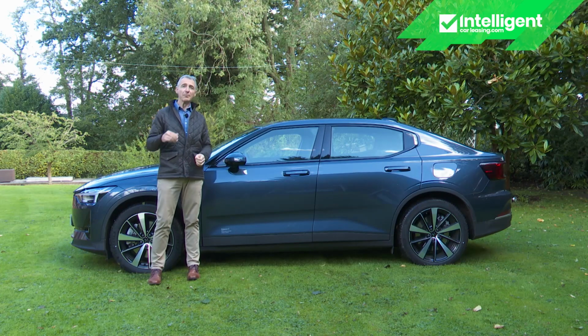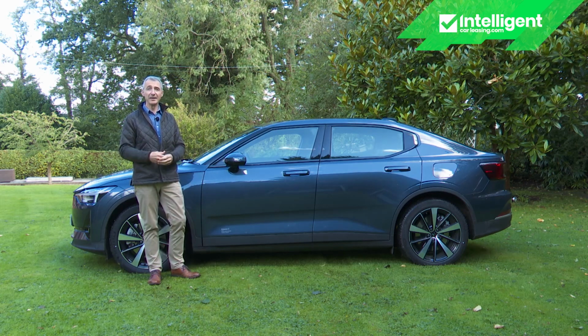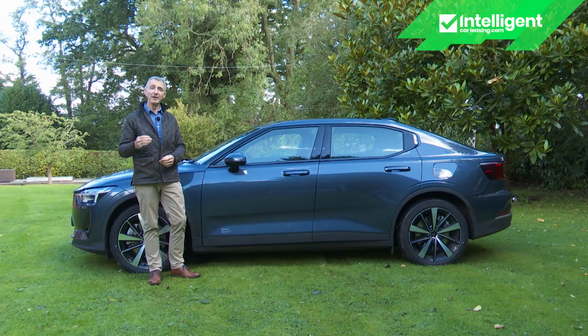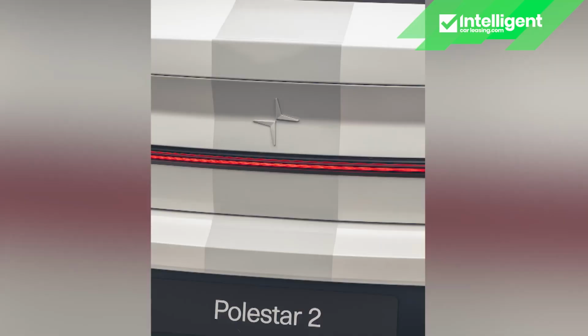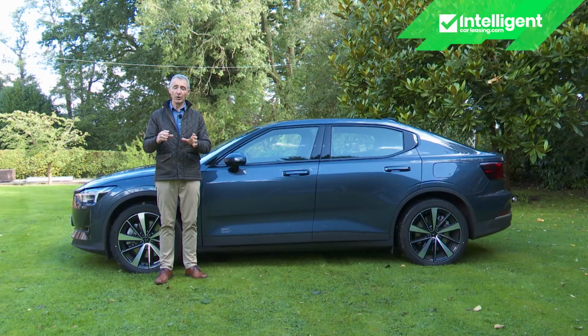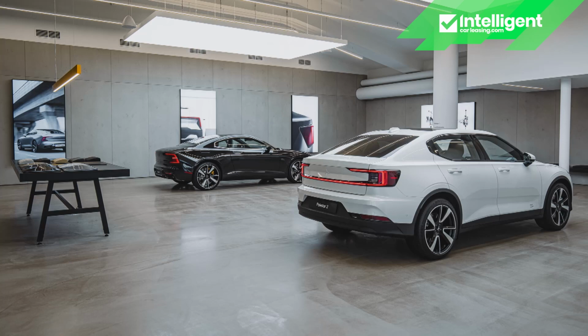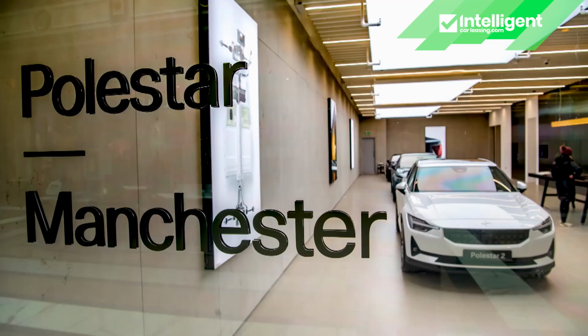Now, we should also brief you on the manner in which you'll be able to buy or lease this car, because it won't ever be sold by conventional dealerships. The closest the brand gets to that kind of thing is what it calls Polestar Spaces. These are basically automotive department stores in shopping centres. At the time of this test in autumn 2021, there were only 2 of those. There's one at Westfield in London, and the other one is at the Trafford Shopping Centre in Manchester.